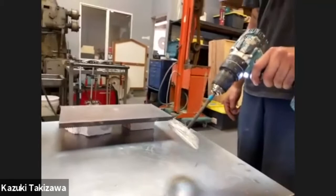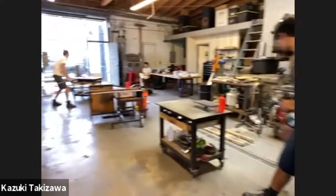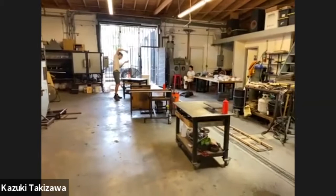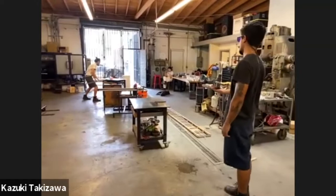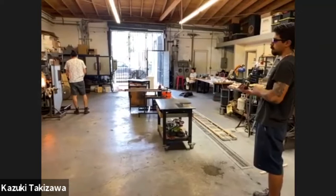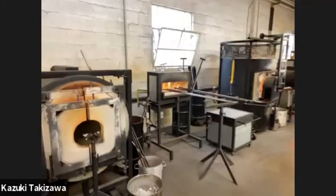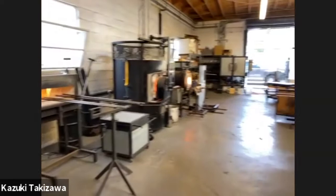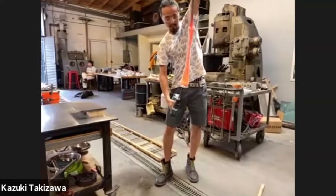Okay, so I got my final heat, or maybe not final. One more heat actually. But I'm gonna shape my glass. Change that shape. Oh, I forgot to grab my tweezers, but it's okay. So this time I hold it with my left hand. Center it. Thank you. Thanks, David.